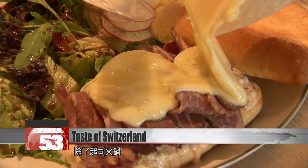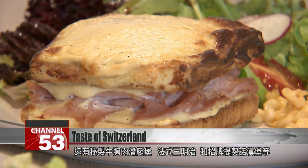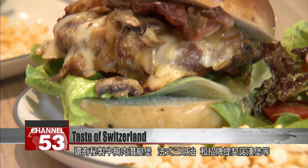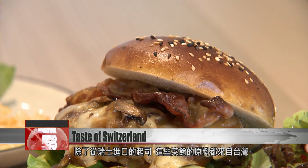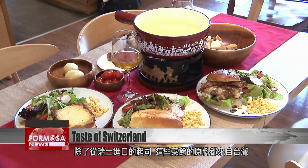Aside from cheese fondue, there are also Swiss delicacies like raclette, corned beef sandwiches, croque monsieur, and signature burgers. The components of these dishes are all handmade in-house in Taiwan, except for the cheese, which is imported from Switzerland. So here are 3 of our main course. The first one, that's our signature burger.